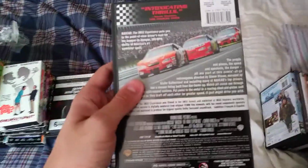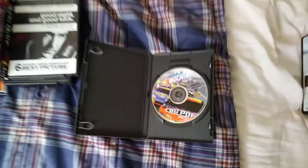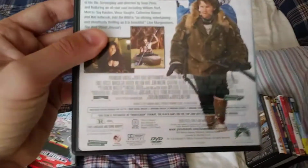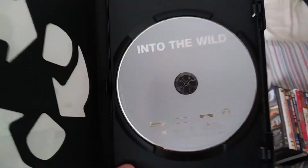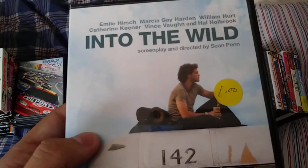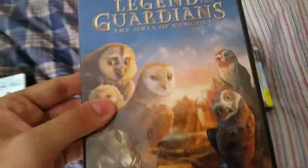This scene looked pretty interesting, so I decided to pick it up. And I do like NASCAR. I got it at a yard sale for just a dollar, but I got it at Goodwill yesterday. So yeah. Here's the one DVD that I got at Goodwill today.